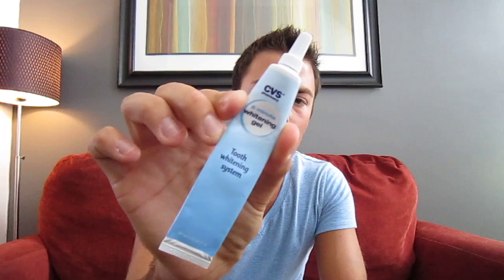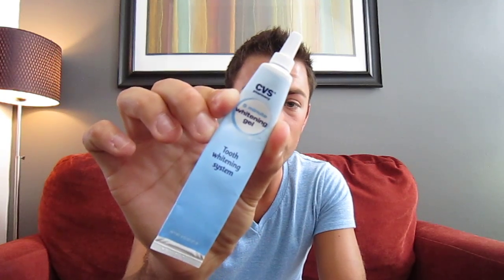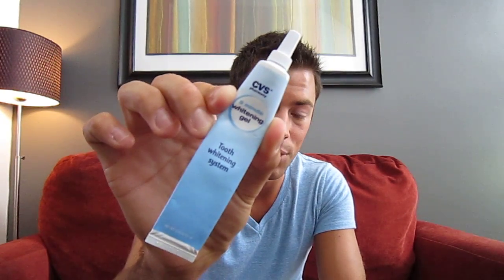And they have this 5-minute whitening gel. And this stuff costs $6. It was super, super cheap. And it comes with this little flexible mouth tray that you put the gel in. It says you're supposed to leave it in for 5 minutes.